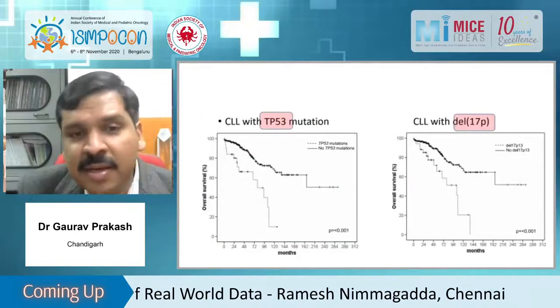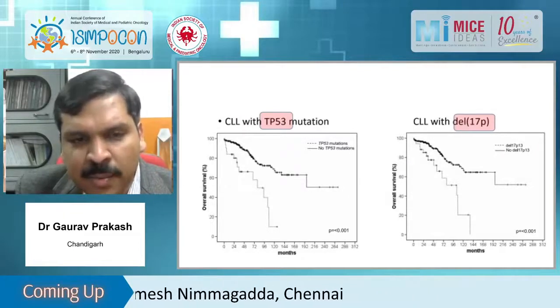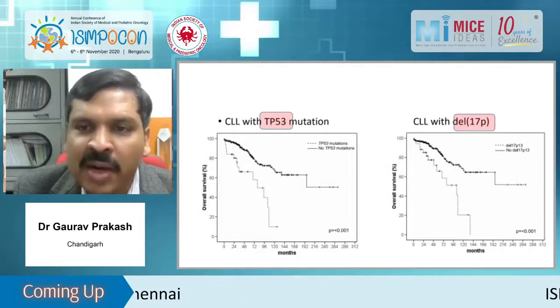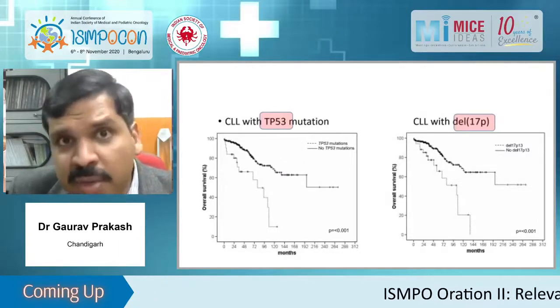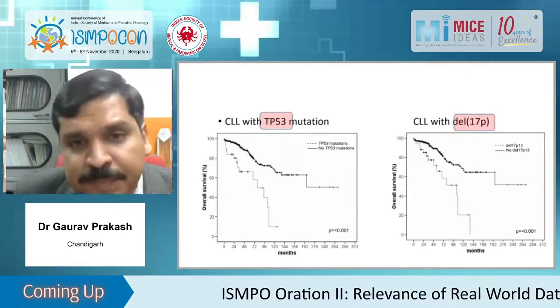You can see the patients who had only TP53, where deletion 17p was not tested. You can see there is a very clear difference between patients who have this mutation or not. And on your right, you can see patients who had deletion 17p only. So these are also widely separating curves in Kaplan-Meier survival. So these two are very, very important and independent prognostic markers. Next, please.